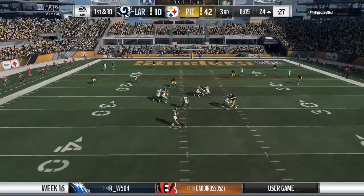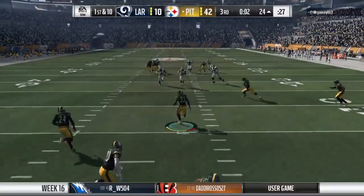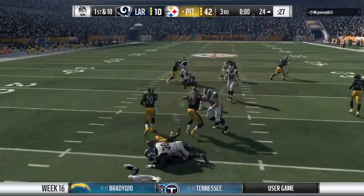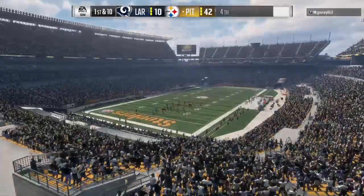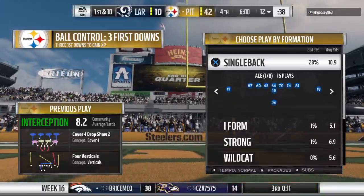Goff on first down, and now another turnover as this one's intercepted. Picked off by Trey Boston, and to the 12. That's where it stops. The return is halted at the 12.